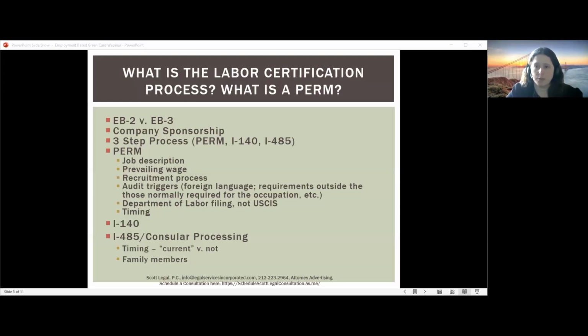Additionally, the I-140 has to include proof that the company itself can pay the prevailing wage or the offered wage. So whatever the offered wage was in the PERM, the employer needs to show that they can pay it. Generally, by regulation, they have to include financial statements. This could be audited annual reports, tax returns, or public financial statements.